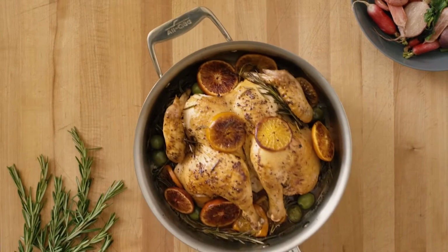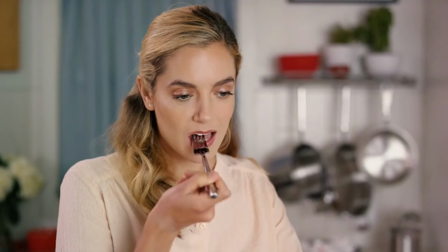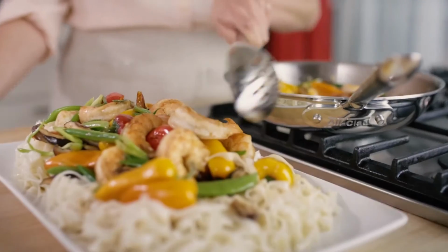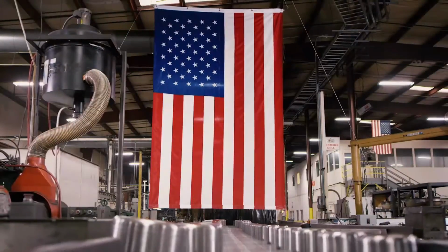That meal looks delicious, doesn't it? You ignited, you sautéed, you seared, and you served. Wow, that tastes good. All for the love of cooking. And you cooked with All-Clad, the original bonded cookware. American-made and best in class.